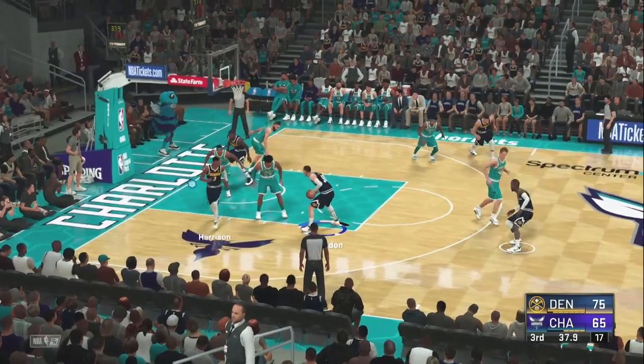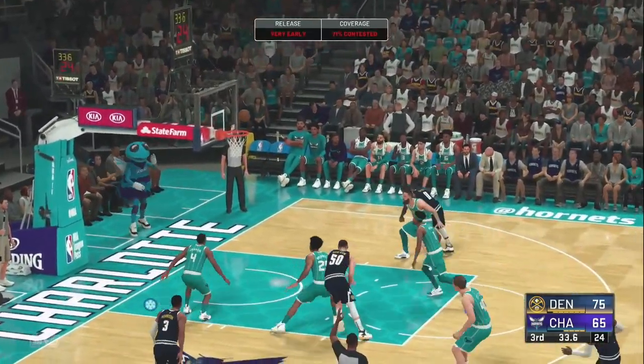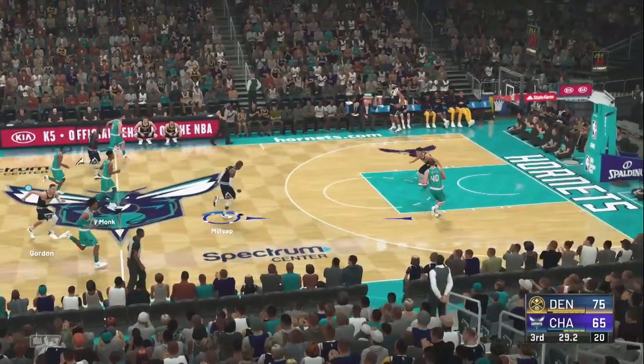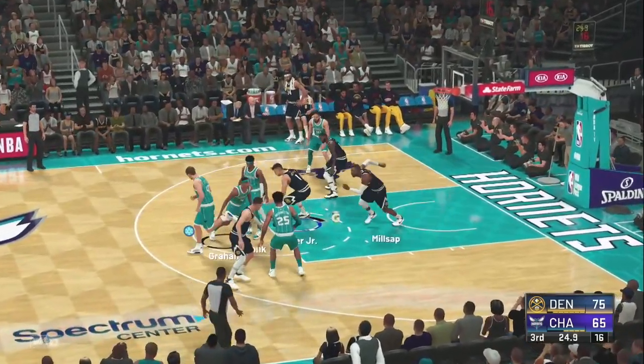Harrison kicks to Gordon. Outside for Millsap. Launches a 3. Monk grabs the board. Charlotte's gone 2 of 3 when they ventured outside the arc in the third quarter. 8-second difference between the shot clock and the game clock.